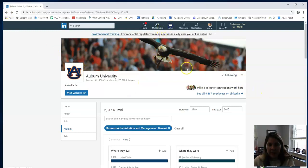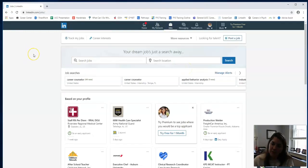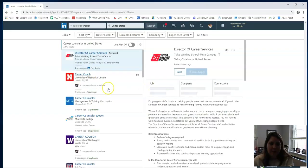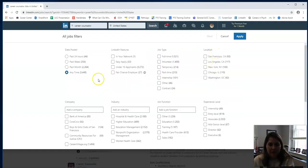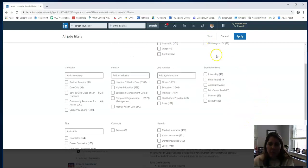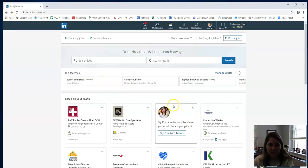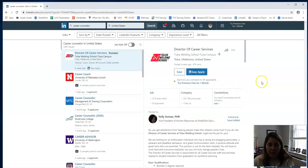All right, and the last thing you can do with your profile is search for jobs and also for internships. So you can start by, let's say I just looked for career counselor jobs, right? Then there's a ton of filters that you can put in as well. So job type, right? Part-time, full-time, internships, where it's located, companies, job function, experience level, right? So if you're looking for more entry level, that kind of stuff. And you'll see a bunch of jobs populate. And if you're familiar with Handshake, you'll see that this looks kind of similar to Handshake. And you can also apply internally and externally through LinkedIn as well.